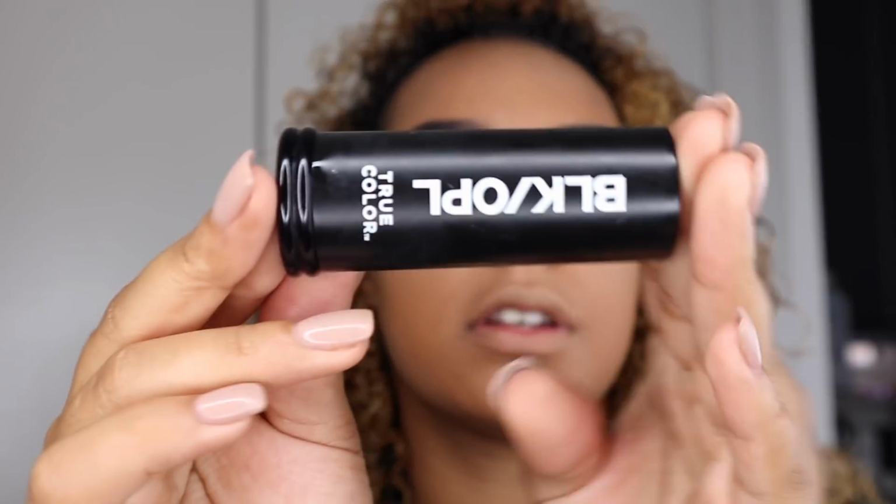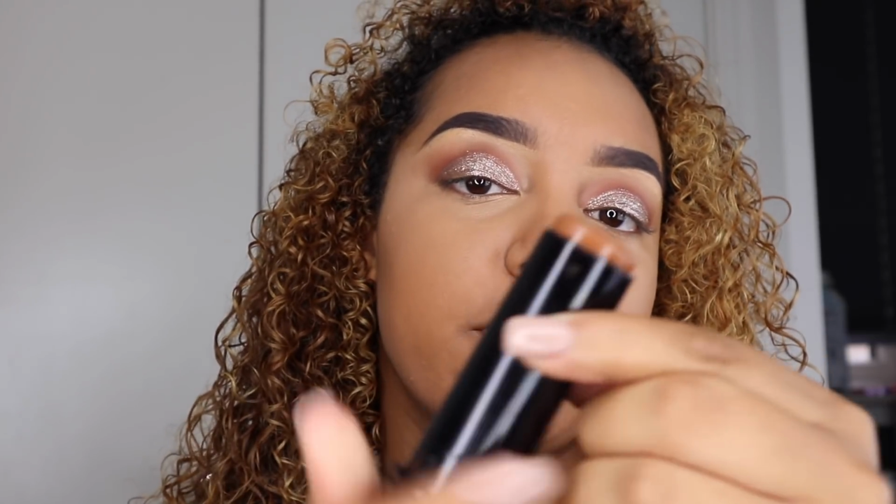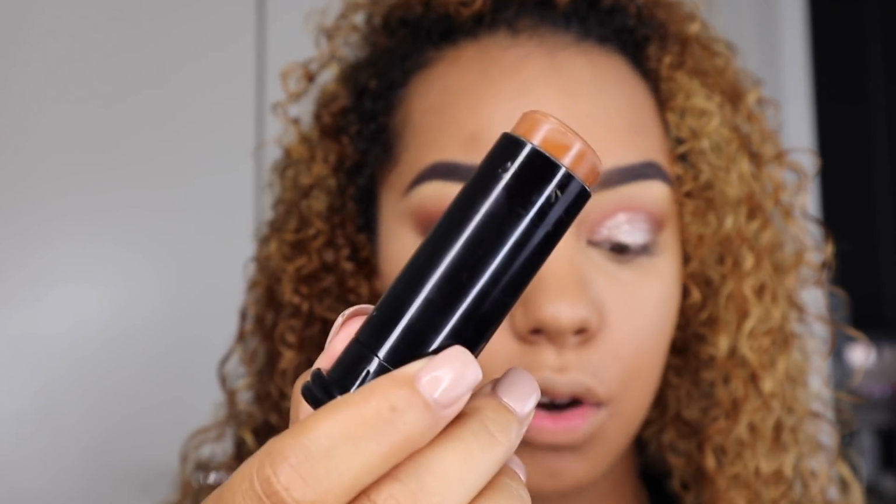I'm gonna go in with my Black Opal True Colour foundation stick in the shade Beautifully Bronze. I use this for my contour.